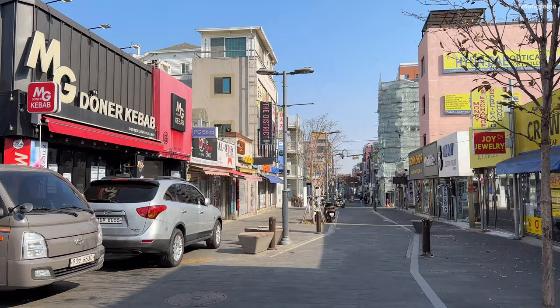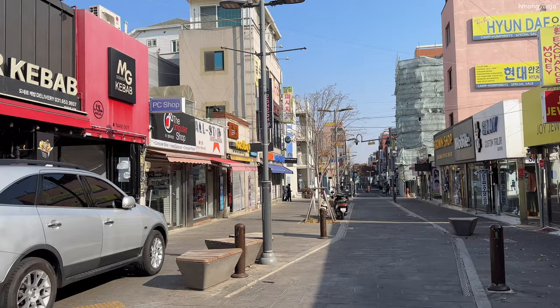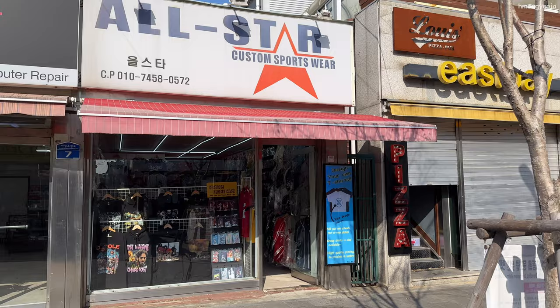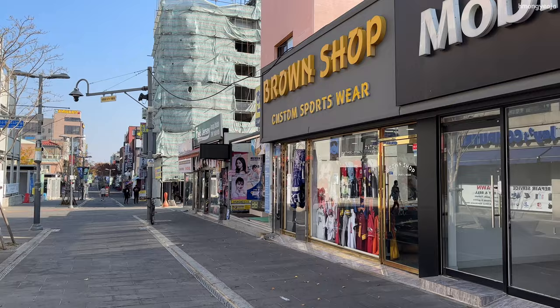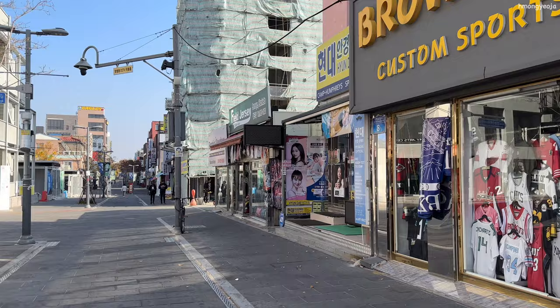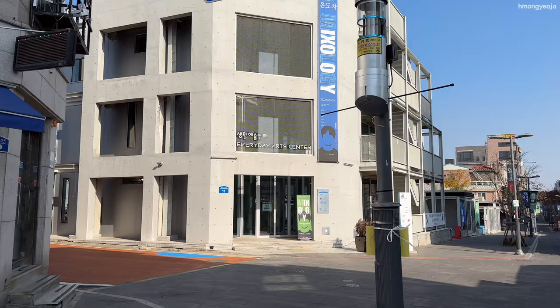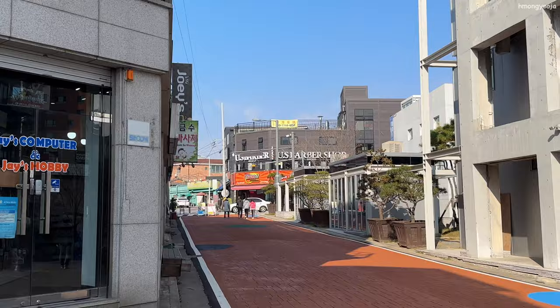Taylor. Custom Sportswear. Sportswear. Pretty empty here. Jay's Hobby. Computer stuff. Art Center. And there is a barber shop right there.